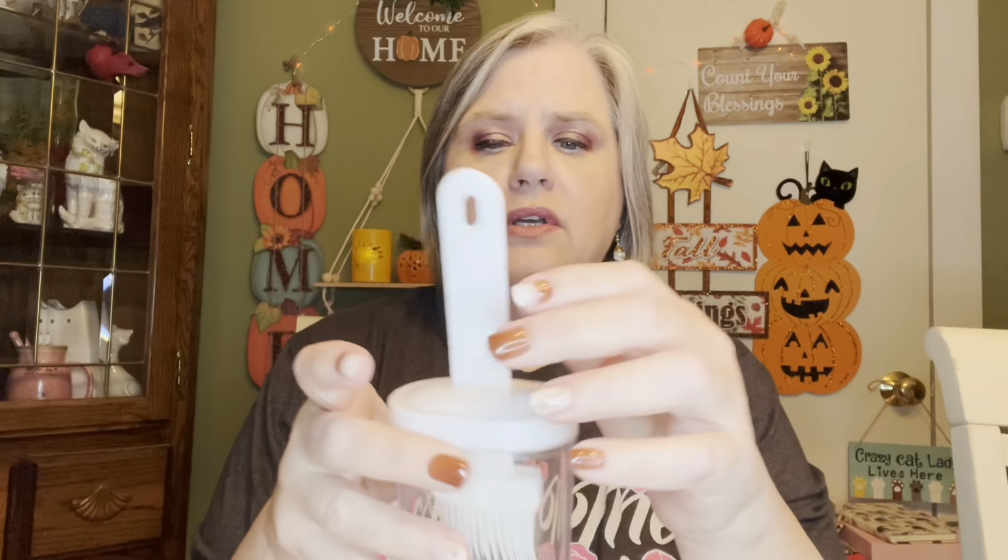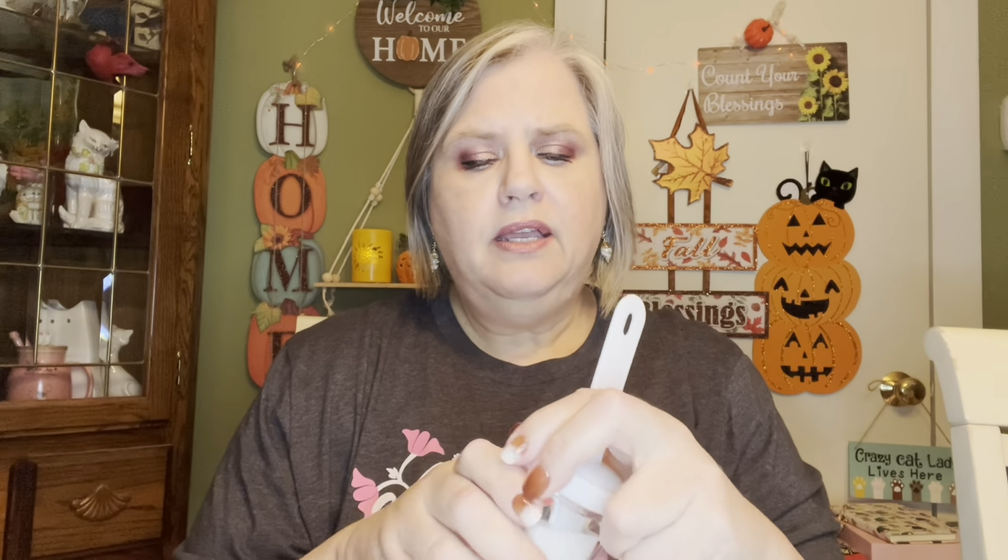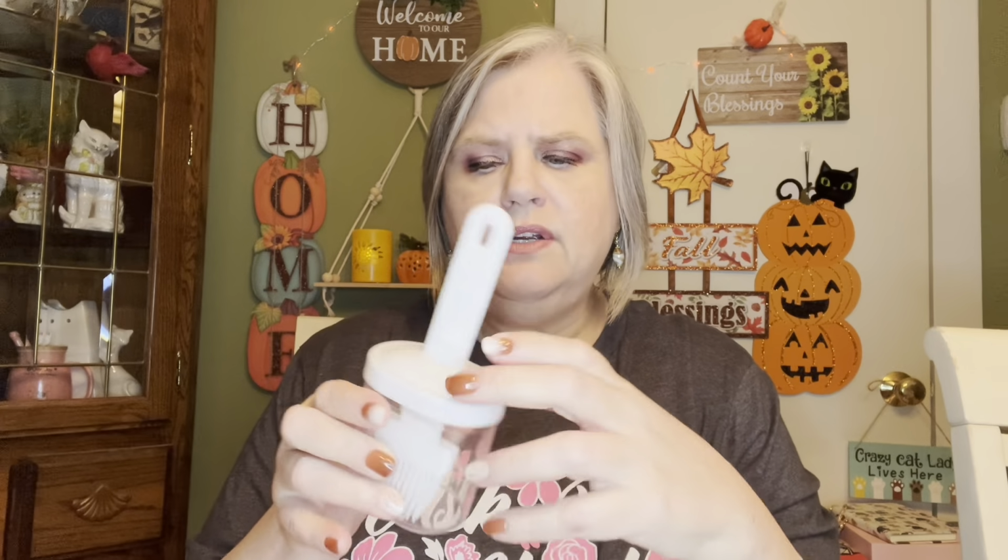I thought this was really neat for when you are going to grill out. So you can mix up your barbecue sauce and pour it in here. Pour it in here, and then you have your little thing to put on your meat while it's grilling, and then you close it up so the flies don't get in there. And I thought that was really cute. 38 cents for that.